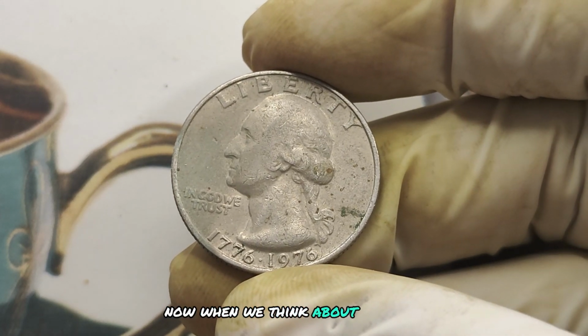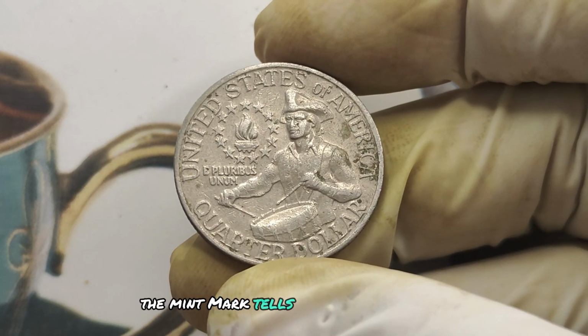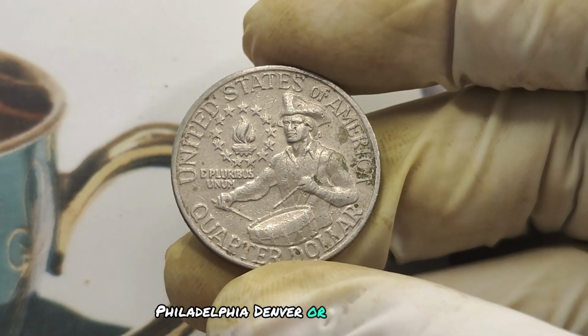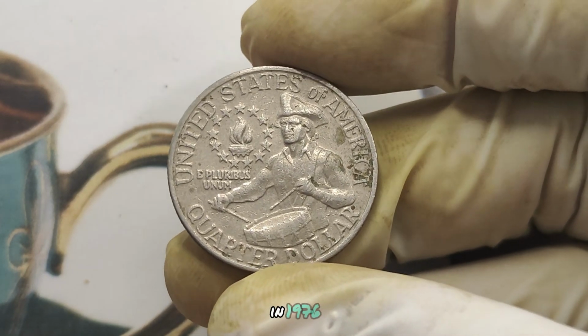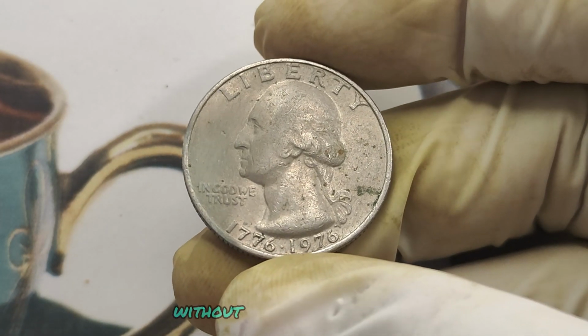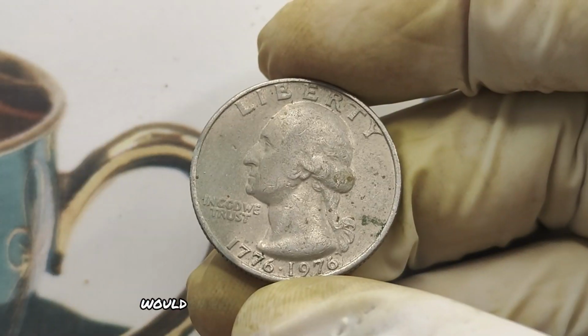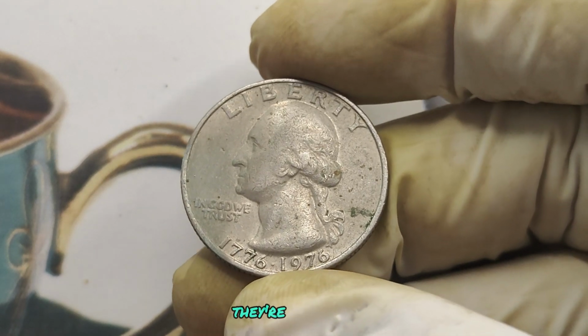Now, when we think about US coins, we're all used to seeing a mint mark. The mint mark tells us where a coin was struck: Philadelphia, Denver, or San Francisco. But here's where things get interesting. In 1976, a small group of quarter-dollar coins were produced without a mint mark. Normally, coins from the Philadelphia Mint would carry no mint mark. But these 1976 quarters? They're different.